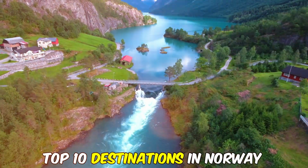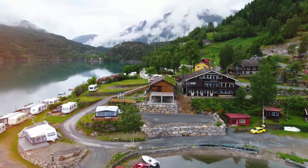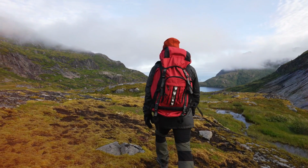Our list of the top 10 destinations in Norway is complete. Every traveler may find something to enjoy in Norway, from the mesmerizing fjords to the energetic cities and the unspoiled Arctic landscapes. Which of these places would you put on your bucket list then?